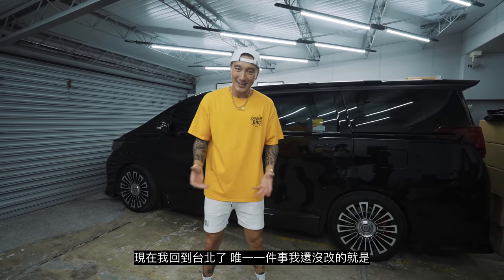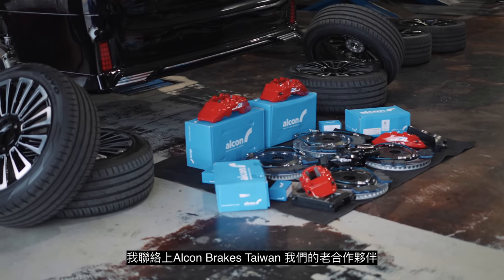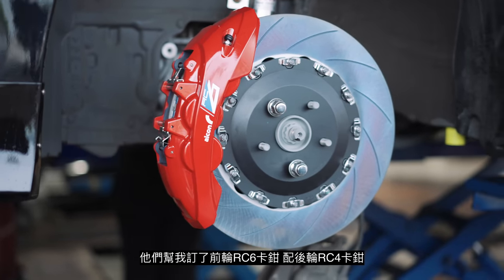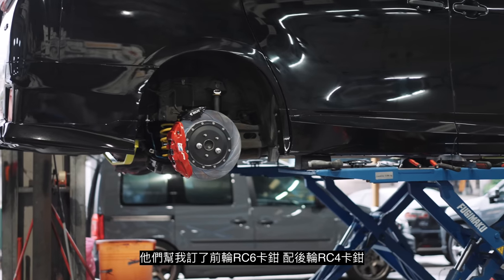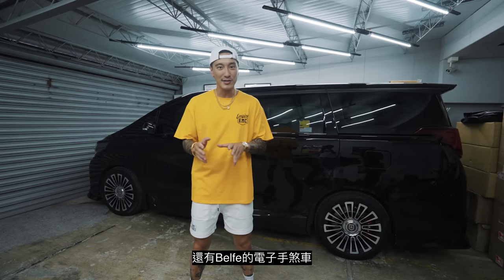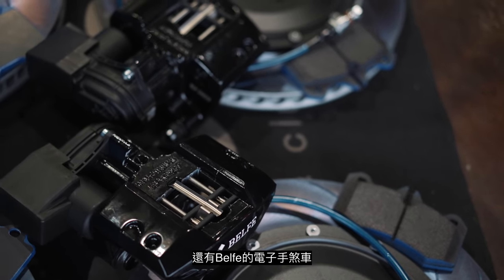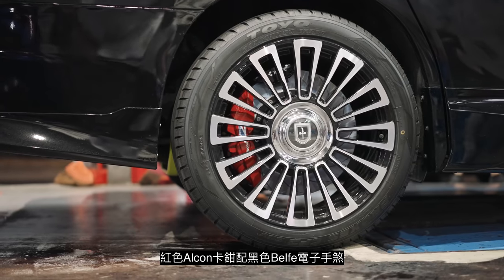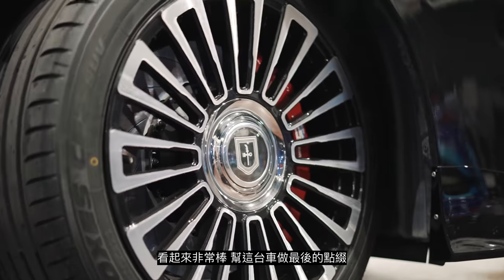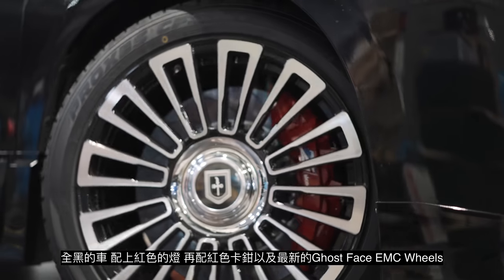Now I'm back in Taipei, and the only thing that I did not do was the brakes. I linked up with Alcon Brakes Taiwan, our old partners, and they hooked me up with RC6 calipers for the front and RC4 calipers in the rear. 400mm brake discs in the front, 380 in the rear. Plus, we have the e-brakes by Belf, whatever it's called. Red calipers for the Alcons and black for the Belf, and it looks really good. It sets this car off. All black with the red lights, red calipers, and the ghost face EMC wheels.